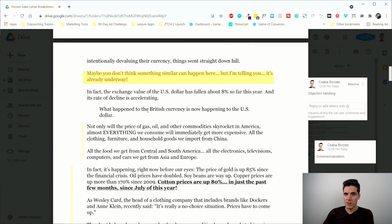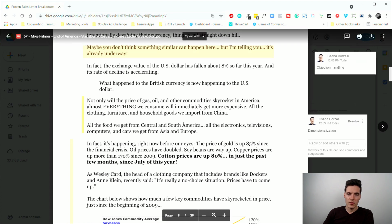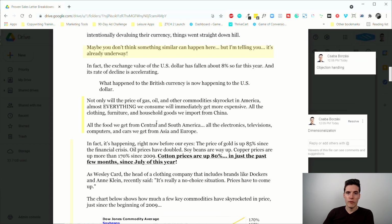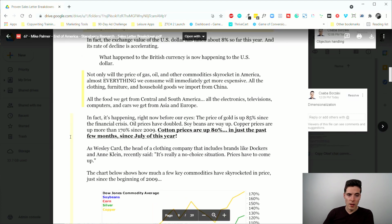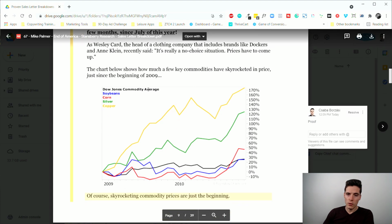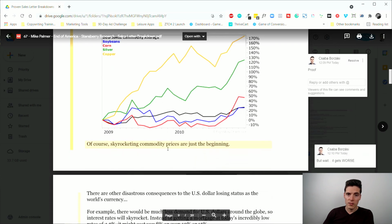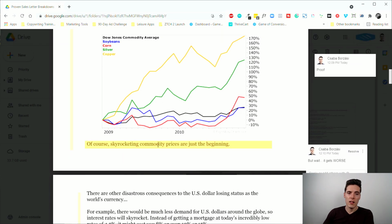We have something like, maybe you don't think something similar can happen here, but I'm telling you it's already underway. So this preemptively answers an objection that people have, and it sets up the possibility for Mike Palmer to also bring in other examples, like how all the food that we get from Central and South America, what if the dollar got devalued and everything became more expensive? And check it out, what's happening even to this day, like cotton prices are up 80% and everything is up. And look at this chart, it's proof that copper is up. Soybeans, corn, silver, all these commodities, they're up because the dollar is already getting devalued.